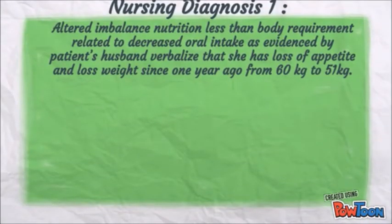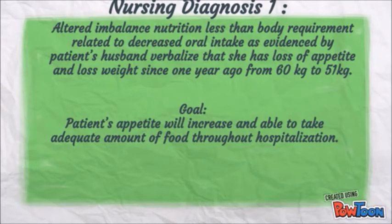Nursing diagnosis number 1, altered nutrition, less than body requirement, related to decreased oral intake as evidenced by the patient's husband verbalizing that she has loss of appetite and lost weight since 1 year ago, from 60 kilograms to 51 kilograms. Goal: the patient's appetite will increase, and she will be able to take an adequate amount of food throughout hospitalization.